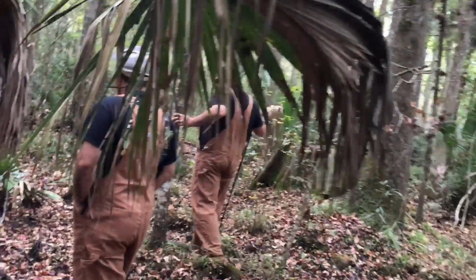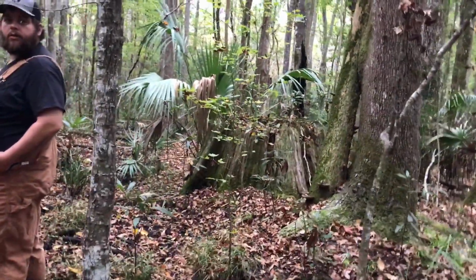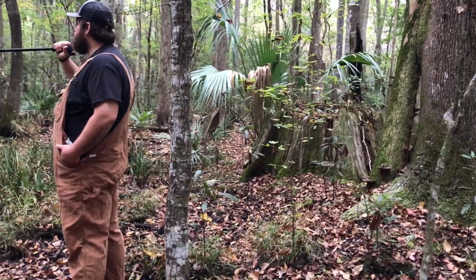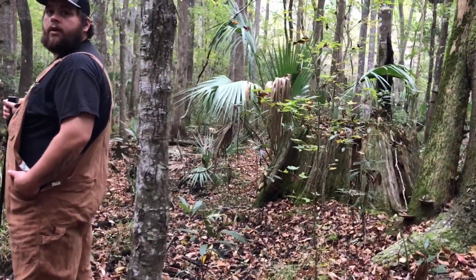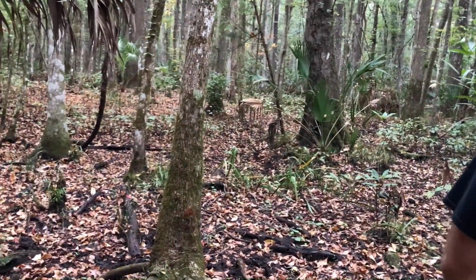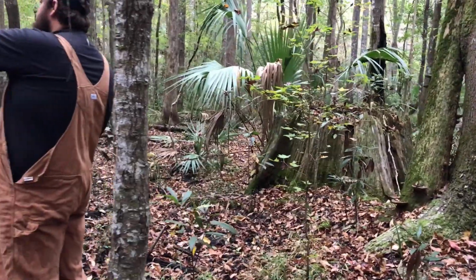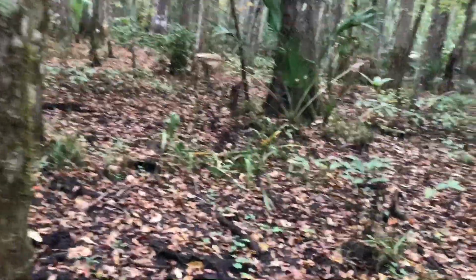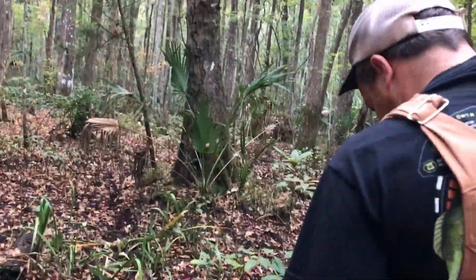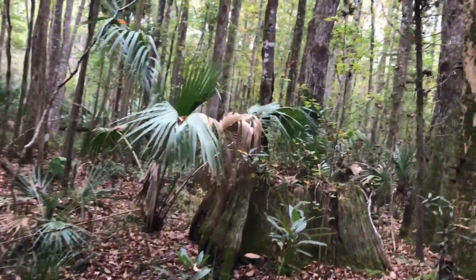I think we're coming up on another old big one up here. Look at the size of that cypress stump. 1, 2, 3. Oh yeah, we done got in here now. There's some old monster cypress. That's good. It's also getting boggy. 1, 2, 3, 4. Let me show you before we walk up on what we're looking at here.